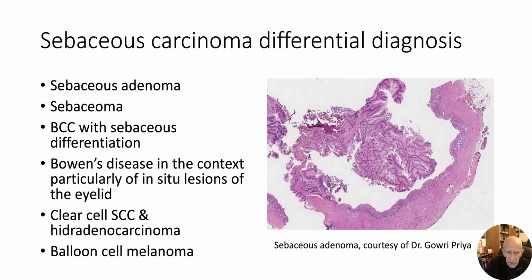I mentioned Bowen's disease in the context of eyelid lesions, and if the tumors don't show decent sebocytes, then clear cell squamous and hydradenocarcinoma are certainly differentials, but neither of those tumors will express adipophilin if you have any real problems. And lastly, balloon cell melanoma. It seems extraordinary to think of that, but sometimes you can get a balloon cell melanoma that looks awfully like a sebaceous carcinoma, and I'm going to show you one of those in a minute.